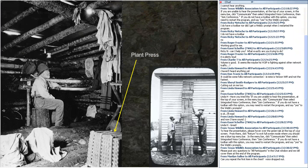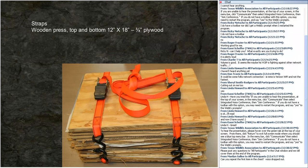If you want to make your own plant press, you can. You can buy a plant press. This is just a couple of pieces of 3/4 inch plywood, 12 by 18 inches. The straps can be the ropes.